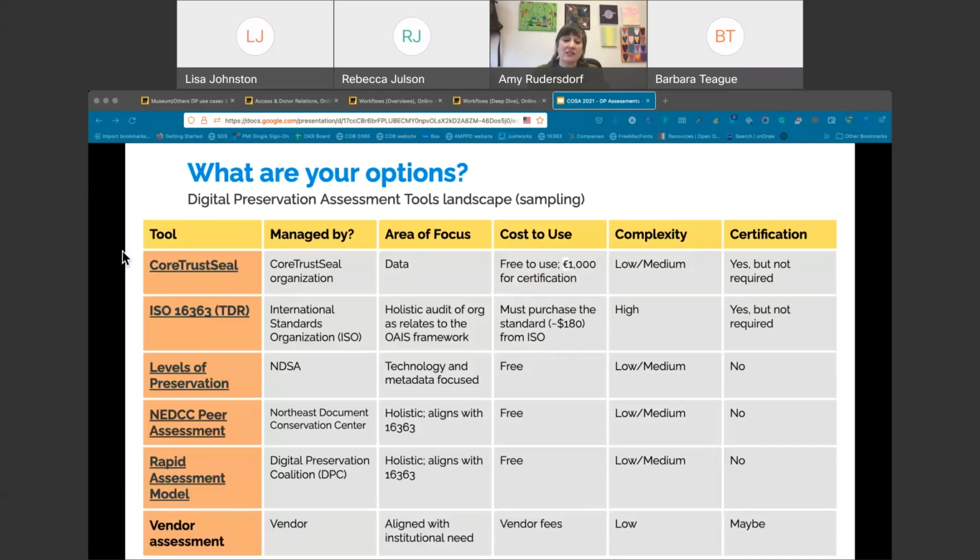Okay, so there are a lot of assessment tools on the landscape, and I am not listing them all here, and you may know of others that aren't here, and I could probably make a slide with twice as many, but these are some of the big ones that people talk about. And I've given you a little bit of information about them. You'll see at the bottom I've put vendor assessment, and I am a vendor, so I want to make sure that you're thinking about us as well. We like to think that the complexity working with a vendor is actually going to be lower than if you have to do it yourself.